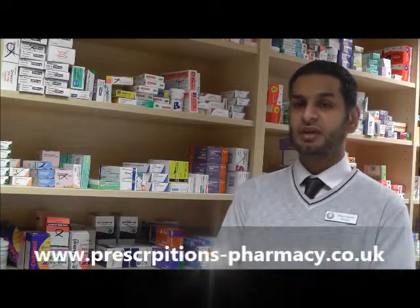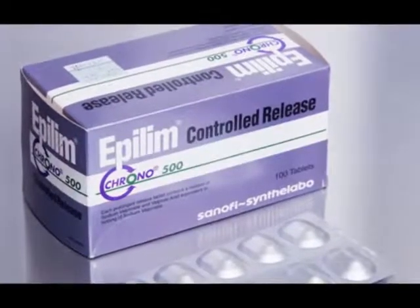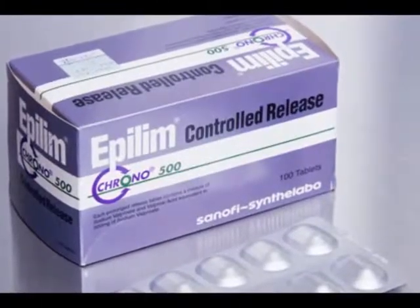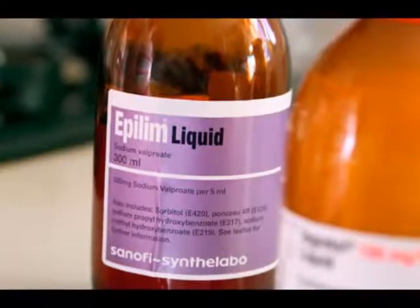Because the pods are completely airtight, this means that medication that normally would not be dispensed into MDS can now be dispensed into the Biodose system. This includes medications such as Depakote, Epilim, quetiapine, medication that normally would not go into the MDS, and the care home would have to keep separate boxes. So you can see with the system how we're saving the care homes a lot of storage space.